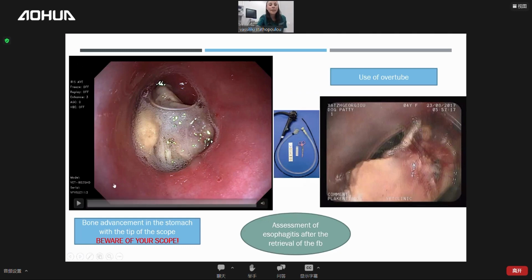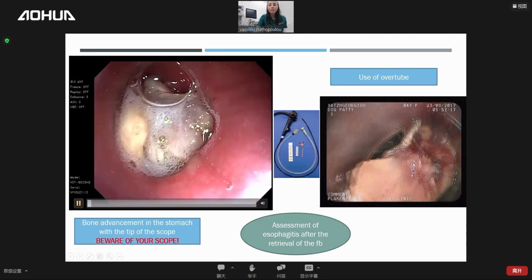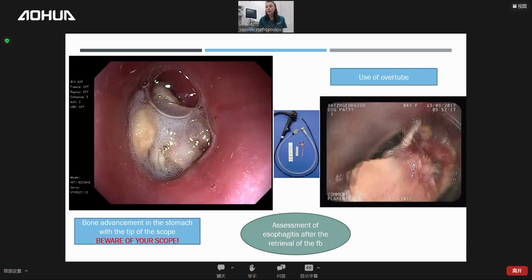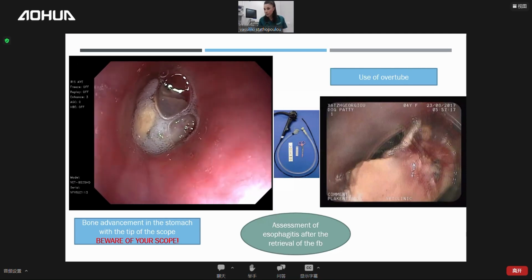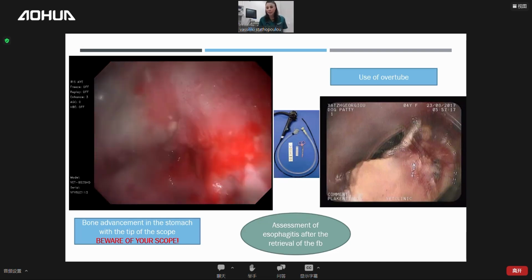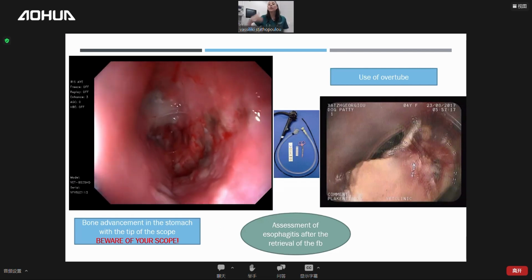And this is a bone here. Bones, if you cannot retrieve them, advance them into the stomach. First of all, it's easier to do a gastrotomy than an esophagotomy. And secondly, you will never need to do a gastrotomy, because the bones can be digested. We have done it so many times and we have actually followed these cases.